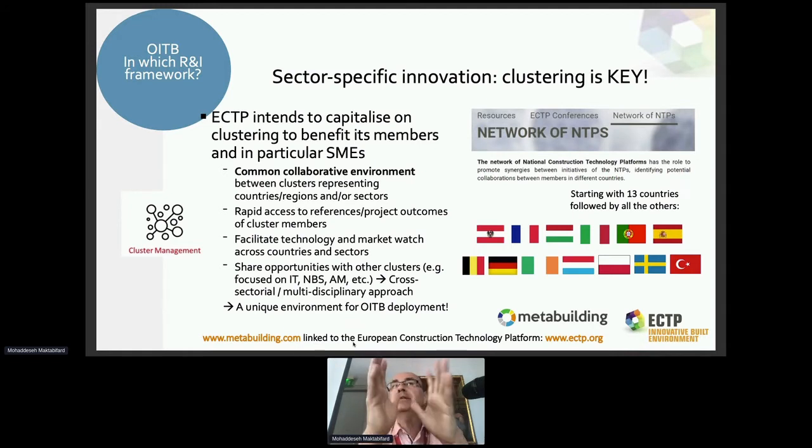As far as ECTP is concerned, we are acting at a European level, and we intend to capitalize on this notion of clustering for our members, but overall, I would say, for all the construction stakeholders in Europe. And this is something that we plan to develop in particular by revivifying what we have called a network of national technology platforms. Germain is here, who is, by the way, now the coordinator for this national technology platform inside the ECTP. And the idea is really to leverage appropriate tools, including a common collaborative environment, to help SMEs in the future get in touch with the right people, get funding, get additional expertise, and in some way travel hand in hand with, for instance, RTOs or other experts who will help them struggle with all the barriers related to innovation. So this is very important.